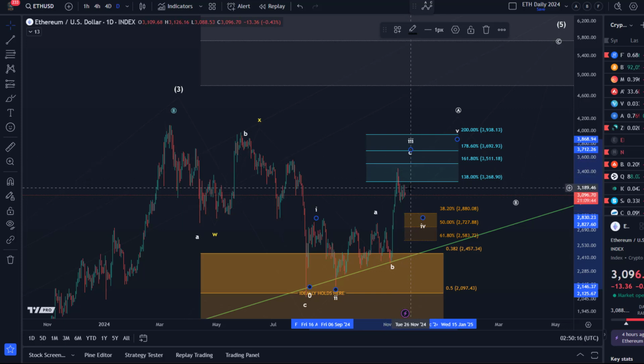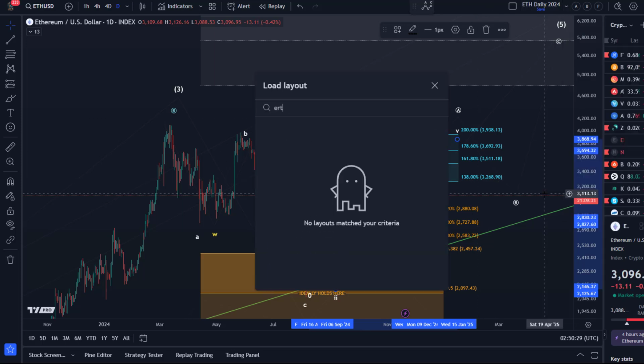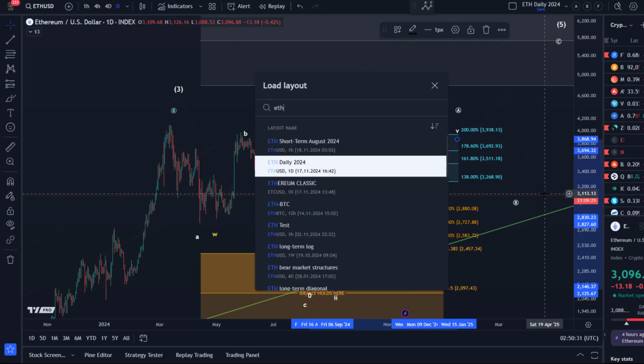It doesn't need it either because it's already fulfilled requirements for the third wave when it reached the 138% extension at 3,268.